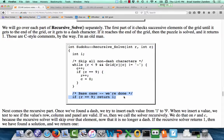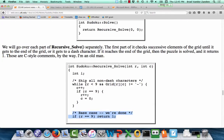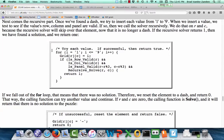So remember, every recursion has a base case that terminates the recursion. In the case of Sudoku, it's the case where the puzzle is completely solved correctly. So this loop right here is just trying to find the first empty square. And then for each item from 1 to 9, we set that particular square to be equal to I. Then we check our 3 conditions. Is the row valid? Is the column valid? And is the panel valid?